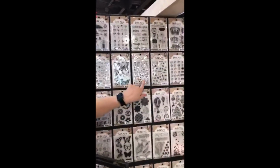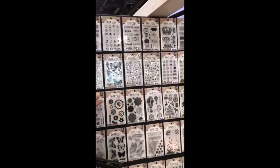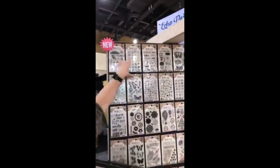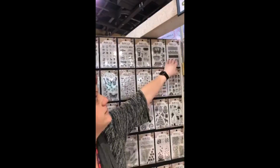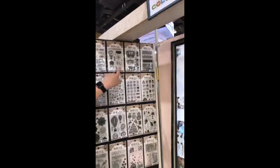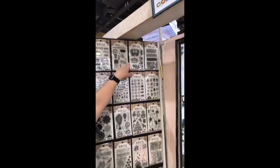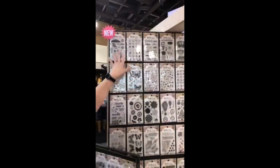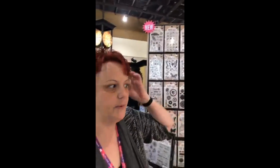We've got some fun planner stamps. We've had this one, and I'm liking this one with the little... The top two rows are all their new offerings. So here's some really cute texturizing things. Some little dandelions. Sorry, I forgot what they were called. And lots of cute planner things that we might be coming out with.